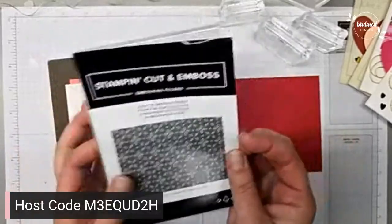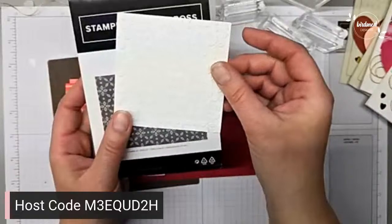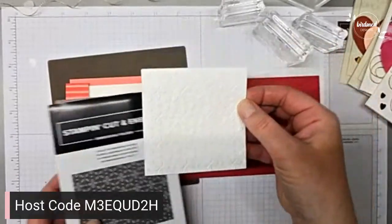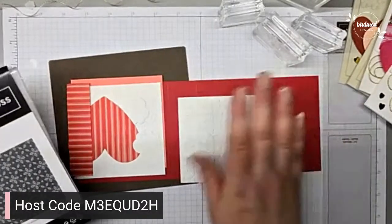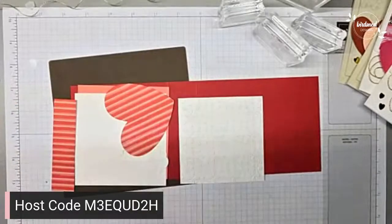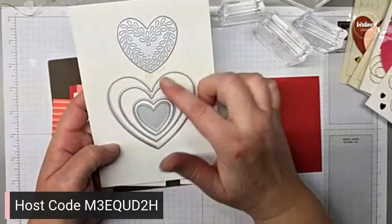So I've embossed the piece of basic white already with that, for the same reason. I don't want my desk shaking all over during the video. So can you guys see how beautiful that is? I just love that embossing. Okay, so I've done that ahead of time. We've cut out a heart already. So this is this heart right here, the bigger of this little cluster.